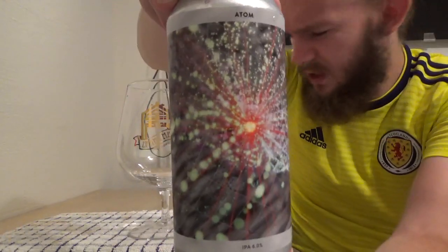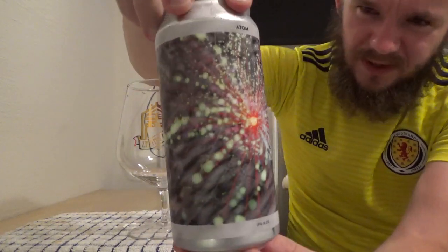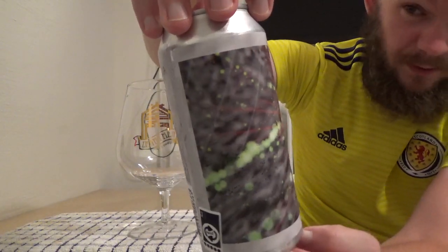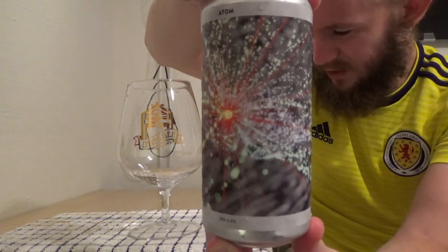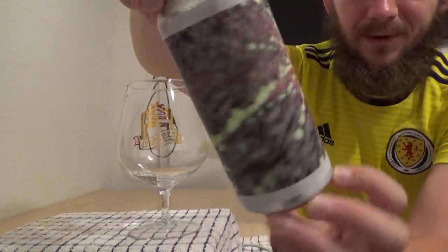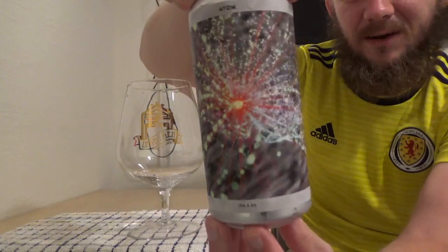You can see with the heat we're having here in Sweden at the moment, the beer is sweating a little bit. It's only been out of the fridge for about 5 minutes, but yeah, really is sweating there. The artwork on this I think is awesome. It really just reminds me of the kind of Terminator eye a little bit, but scatter diagrams and stuff like that.